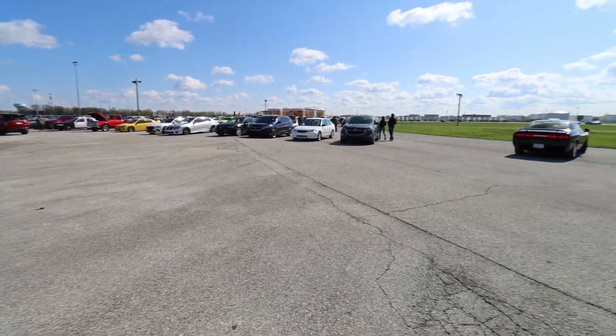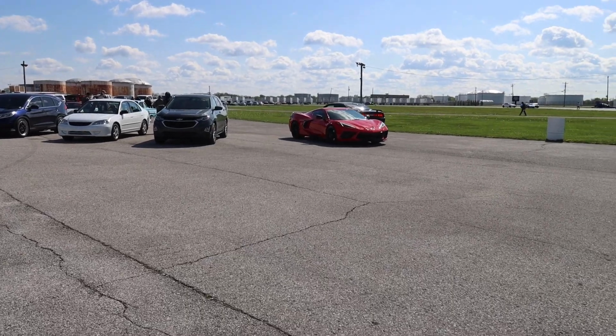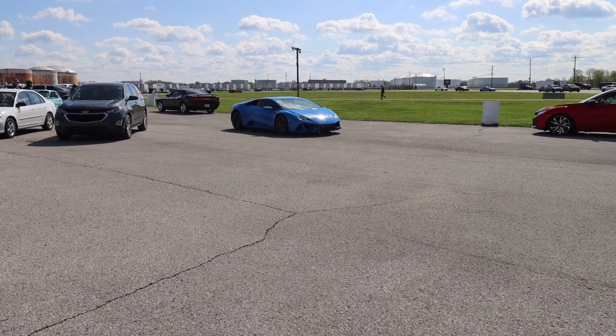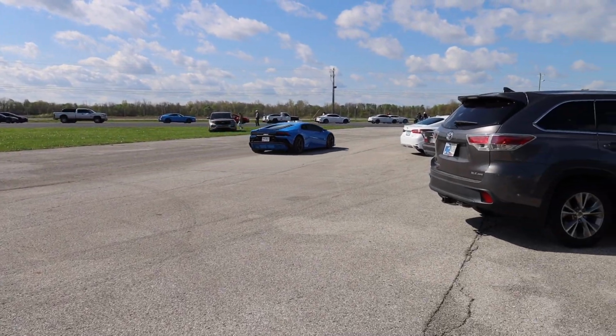Behind me, I just used my ears, heard a little V10 in the distance. Not the Vette, obviously, but it does look like we have a nicely specced blue Huracan right here. Looks nice. Maybe see him on the drag strip today. Sounds nice.